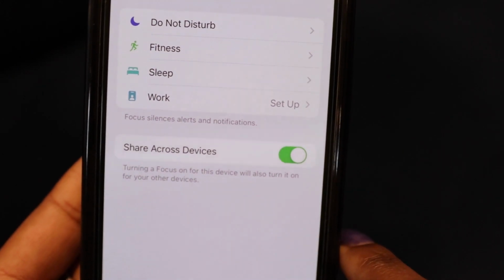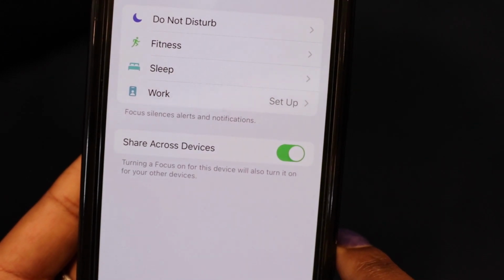So now I can set up a work profile that allows the apps I use for work to notify me, or a reading profile that is triggered automatically when you open the Kindle app. It works across all your Apple devices, so if you find any of those notifications distracting, then declutter them by not allowing them to exist in the first place.